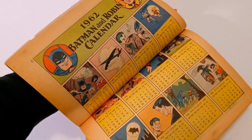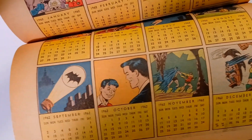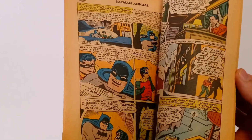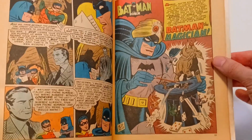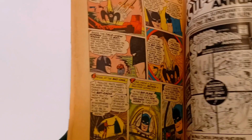Here's the Batman and Robin calendar, 1962. What a great year indeed. All these little pictures inside the dates. It makes for a lot of fun. And also, here we have Batman as a magician, yet another character difference.